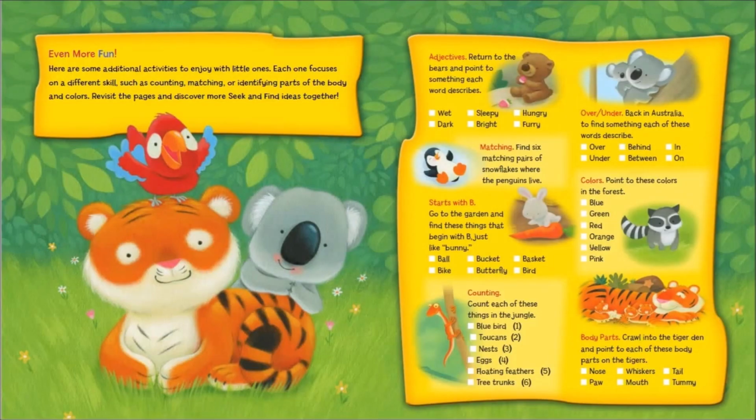Even more fun! Here are some additional activities to enjoy with little ones. Each one focuses on a different skill, such as counting, matching, or identifying parts of the body and colors. Revisit the pages and discover more seek and find ideas together.